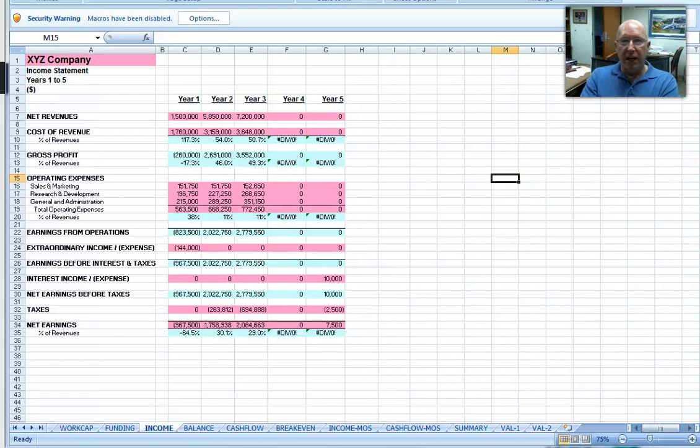So now that we've got our numbers inputted into the spreadsheet, it's time to see what we've got. The first tab that we come to is the income statement. Like I said, the income statement in pro formas I think is the most important because it's going to tell you whether the business is going to be profitable. We can see the first year isn't looking too good. No surprise there because our cost of goods sold were greater than our sales price.